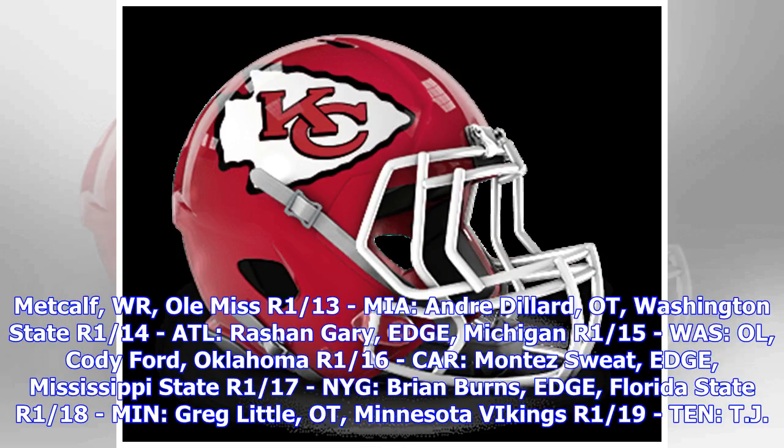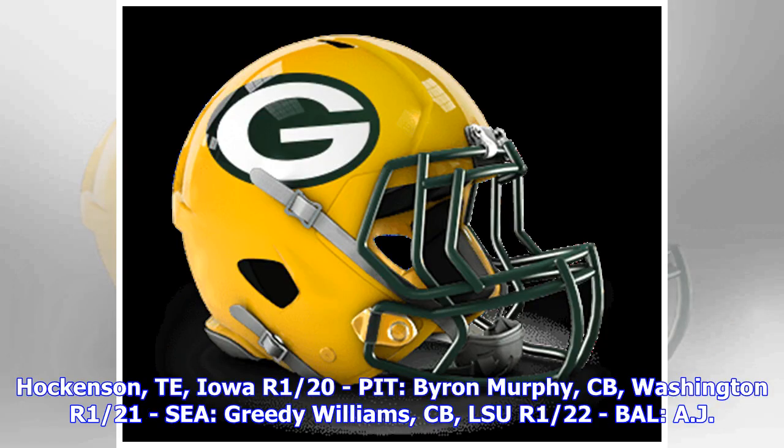R1/13 Miami, Andre Dillard, OT, Washington State. R1/14 Atlanta, Rashan Gary, Edge, Michigan. R1/15 Washington, OL Cody Ford, Oklahoma. R1/16 Carolina, Montez Sweat, Edge, Mississippi State. R1/17 New York Giants, Brian Burns, Edge, Florida State. R1/18 Minnesota, Greg Little, OT, Ole Miss. R1/19 TJ Hockenson, TE, Iowa. R1/20 Pittsburgh, Byron Murphy, CB, Washington. R1/21 Seattle, Greedy Williams, CB, LSU. R1/22 Baltimore, AJ Brown, WR, Ole Miss.